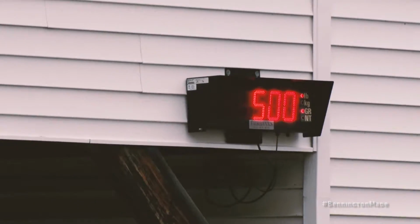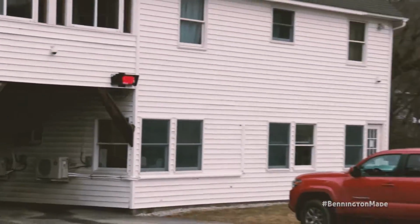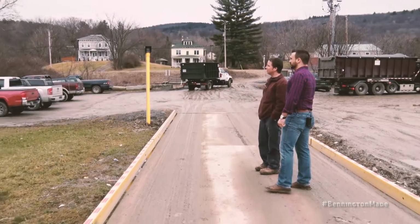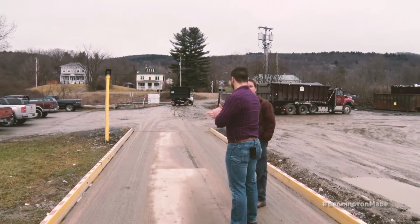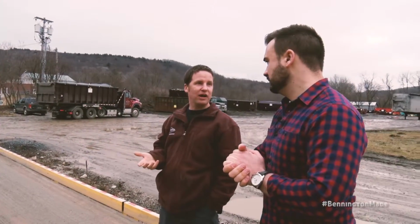So here's our scale. This is kind of the lifeblood of the plant. So all material comes in and gets weighed. That's how we either charge or pay depending on what the commodity is. And we also check our load weight going out. As we talked about with the paper only filling up halfway, we can only run 80,000 pounds. So every load that comes back out has to be weighed, and it's within a 1,000-pound margin of error.